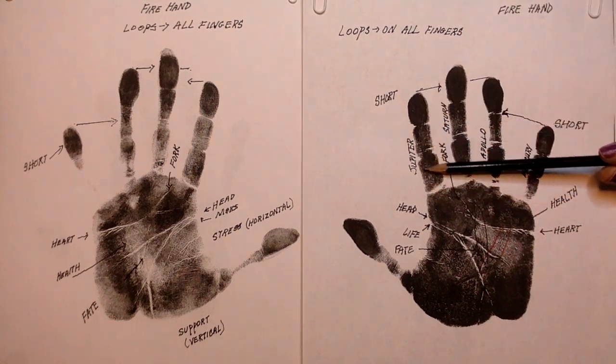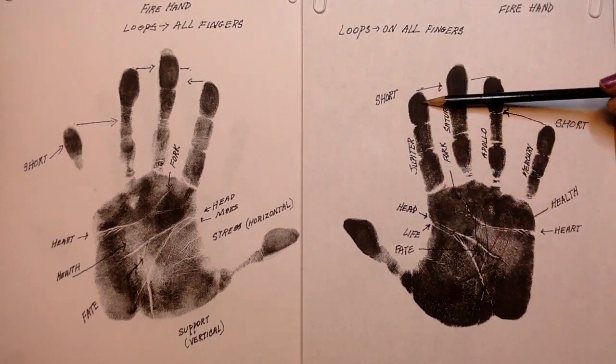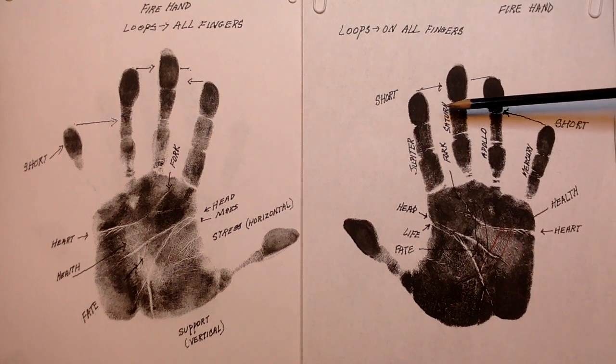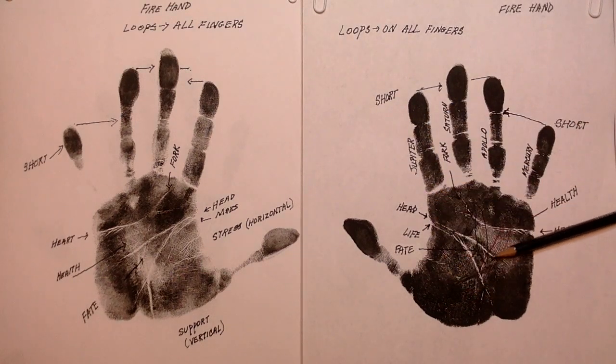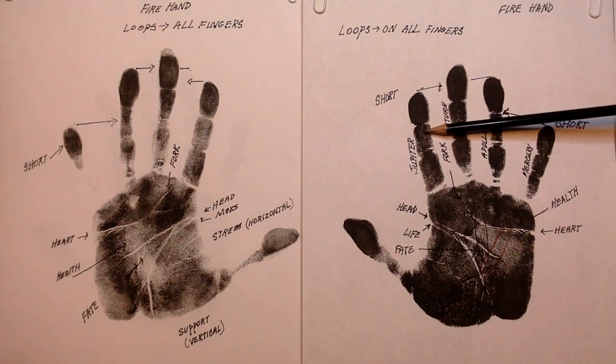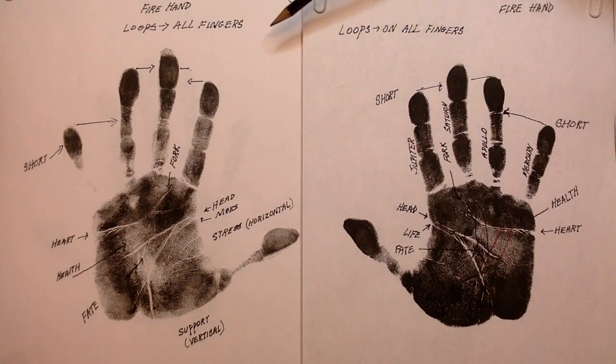All right, let's go on to the shortness of the index finger. Shy, lack of self-esteem to some degree. It depends on how short it is. I think this is the shortest one I have seen. And we have to look at the lines to get a little more information as to why that is the case. But that's how it is, and you can look here.